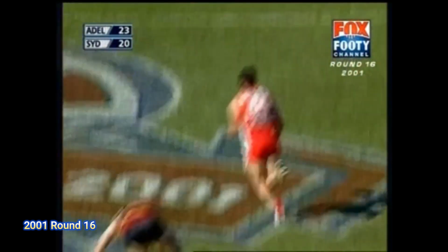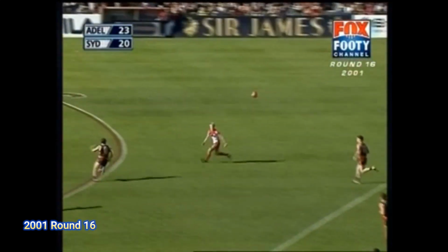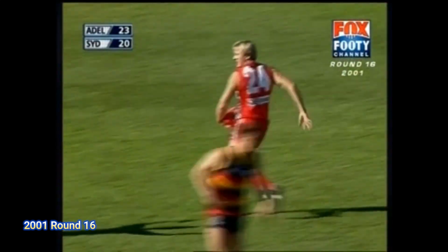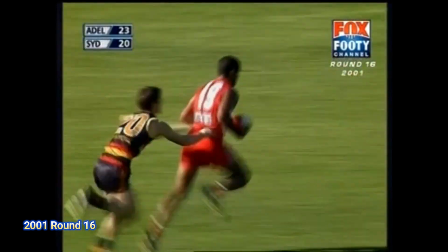Crouch, trying hard, had to put him down in the tackle. Ben Harton couldn't. Matthews has got Bolton wide and gets out there to him. He's a long kick, Bolton. He goes now to O'Loughlin. Found him. He can put them in front.